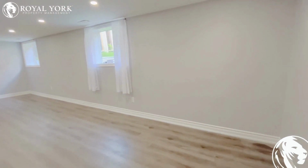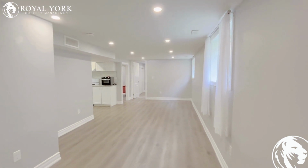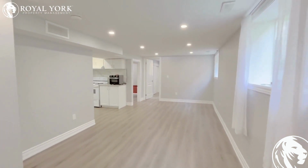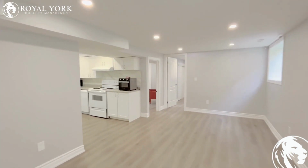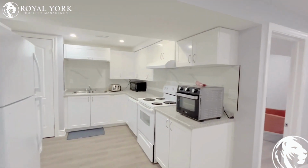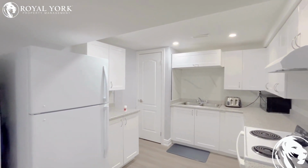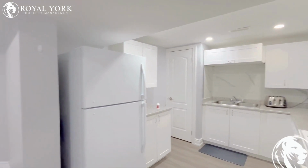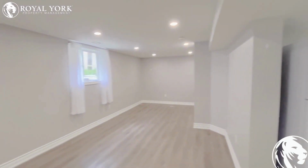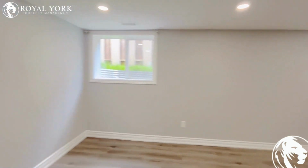And look at this very open space. It is very spacious with a lot of pot lights and big windows. Here you have your beautiful white kitchen with a white backsplash and quite a lot of cabinets. Very, very beautiful and convenient. Here you have another look of the living area.